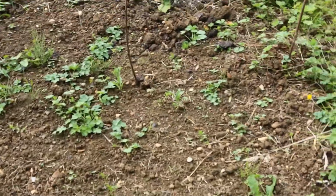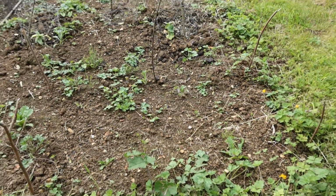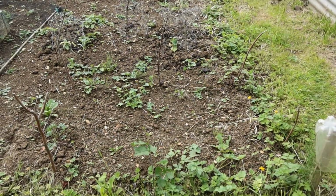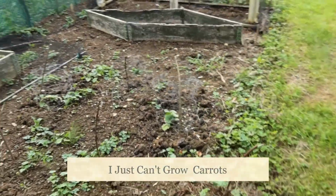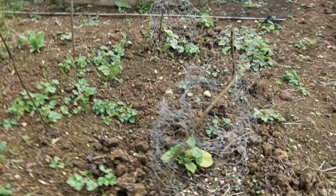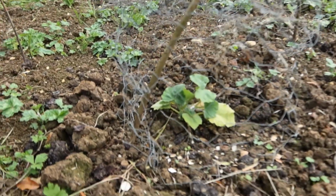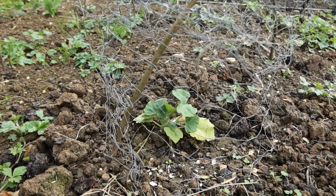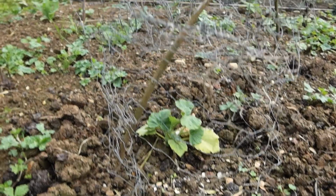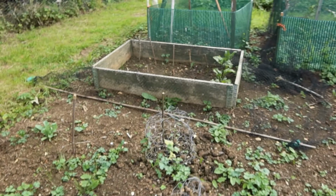This bed here was supposed to be carrots, but it seems like there's more weeds than carrots. Unfortunately they haven't grown. The butternut squash that I put in, 3. Unfortunately one of them's been eaten, but the other 2 are doing reasonably well.